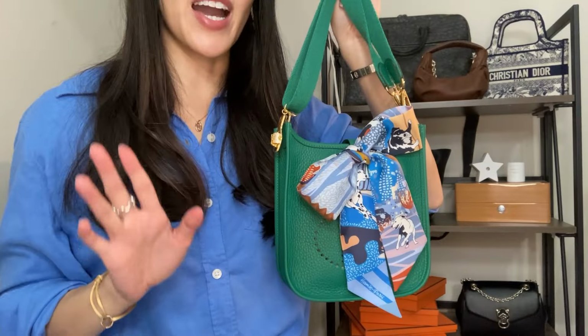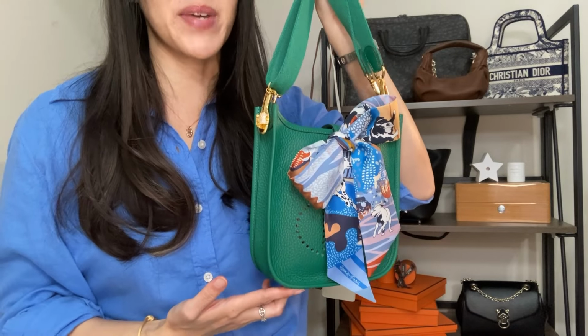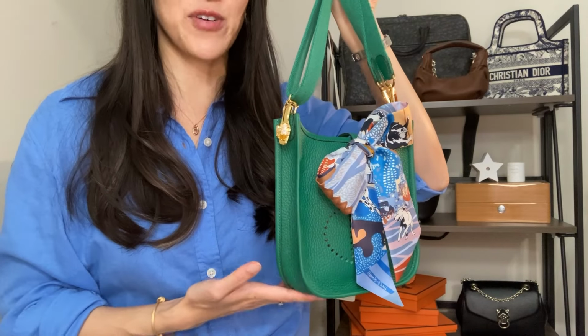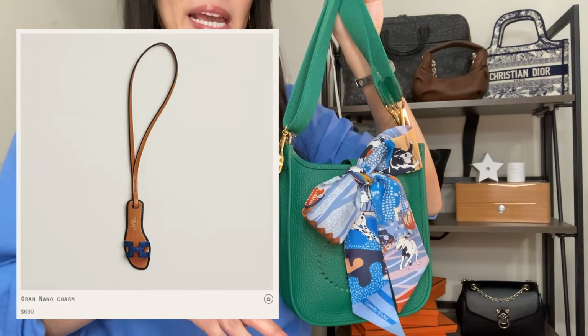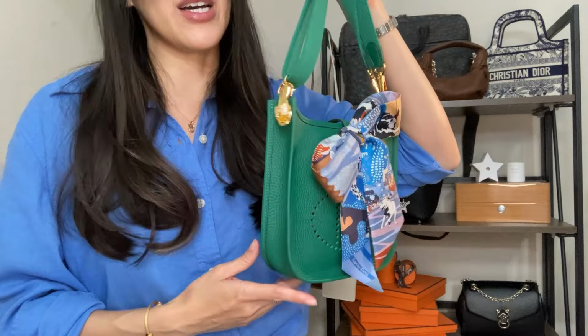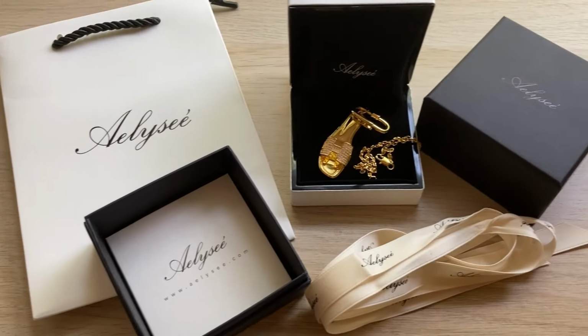So I actually do have one last semi-warm weather, tropical trip coming up, and I think I will be testing this bag out as my travel bag. Now, I know Hermes has their own leather orange charms, kind of like with the Rodeo Pegasus, but I just love the concept of having a collection of cadenas to bling up your bags.